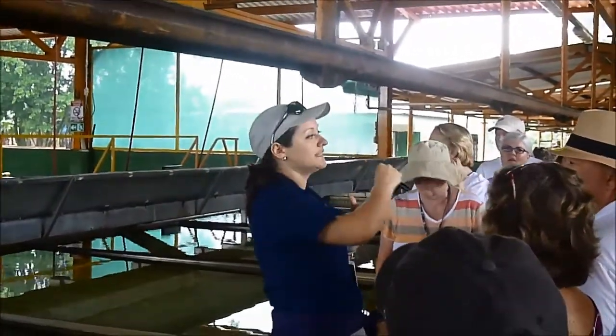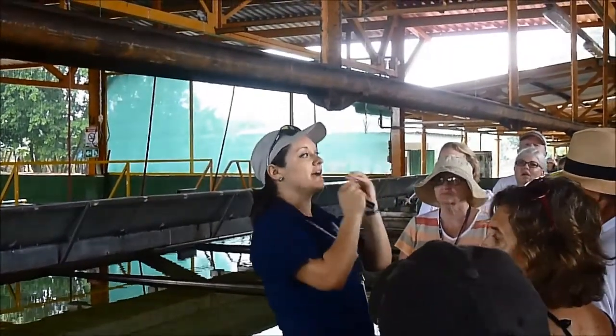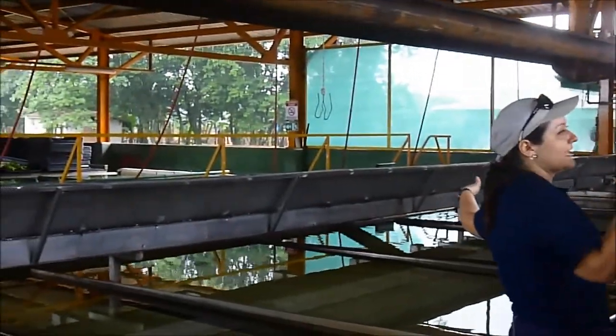So once in a while they spray the plantation. The thing is that when the banana hands are ready, they put them here into the water. Okay? Let's say that that's the second step.